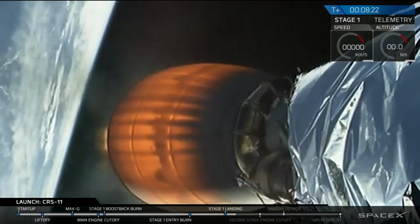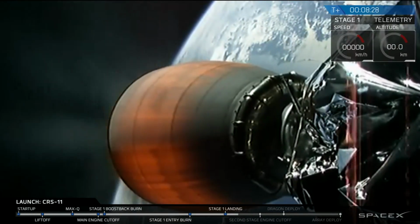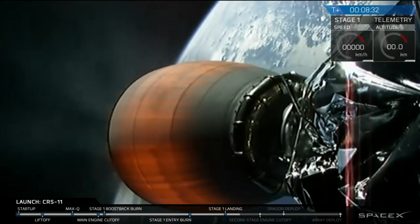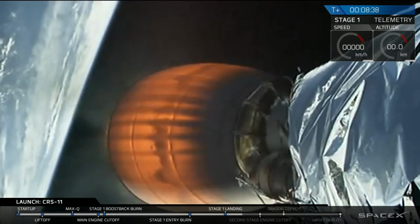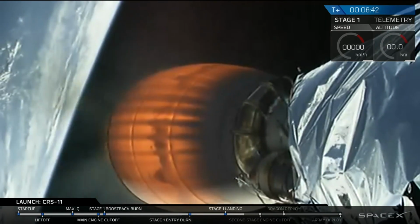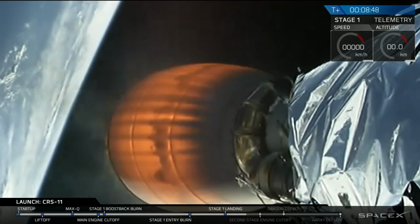Another truly amazing landing of the first stage. We're all here very excited at the headquarters, as are those excited folks that you just saw on your Landing Zone 1 screen. But let's focus back onto the primary mission now, which is how the second stage is performing with Dragon. Now, second stage follows a very different burn profile than first stage. First stage has 3 burns: the boostback burn, the re-entry burn, and then the landing burn. Second stage only has 1 burn before it actually departs from Dragon.